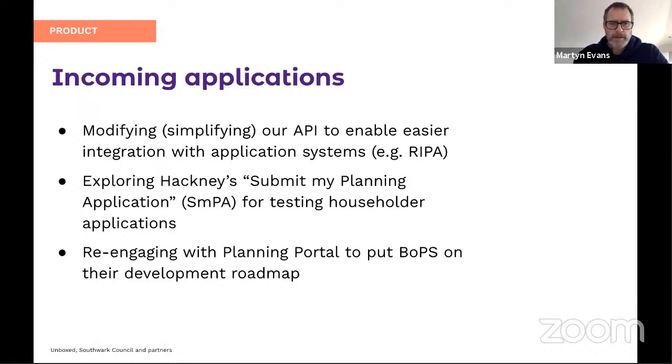Again, for people who aren't aware, a little while ago, Hackney Council created a new form, a new application system for householder planning applications, which we looked at during alpha, and we did some prototyping with that to receive applications, our alpha phase being our prototyping phase. We've been looking at that again to see if, because it's an open source project, we can just pick up the source code and work with it. And that will be a really good way for us to test an end-to-end householder application process, which is exciting.